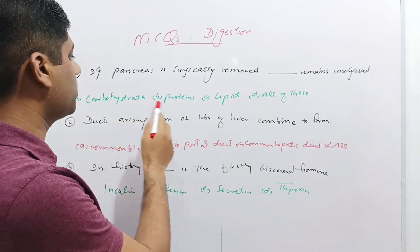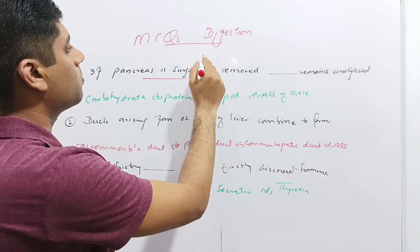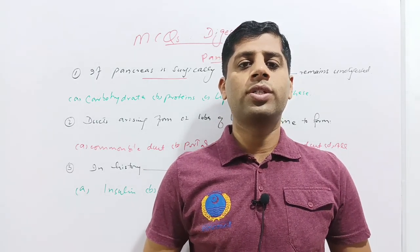The first question is, if pancreas is surgically removed, dash remains undigested. Given options are carbohydrates, proteins, lipids, or all of these. If pancreas is surgically removed, this process is called pancreatectomy. So pancreatectomy is the process in which pancreas is removed surgically from the body.